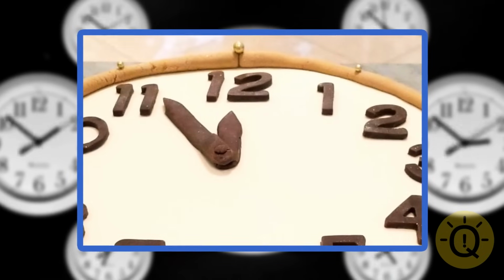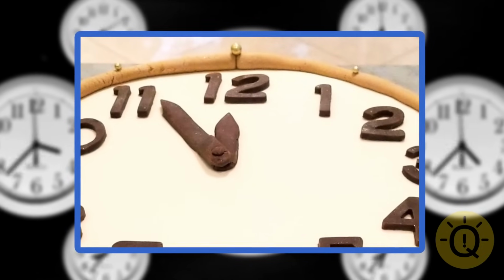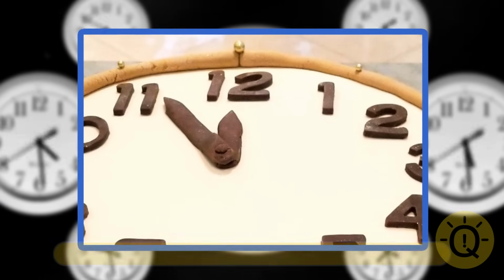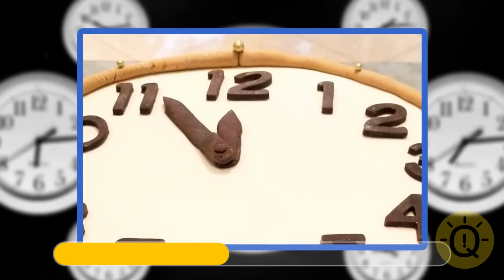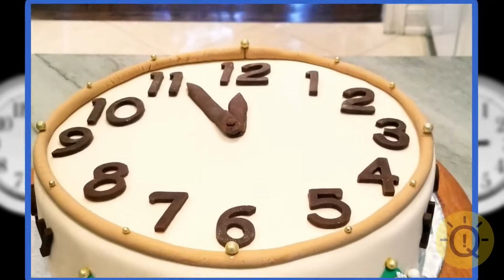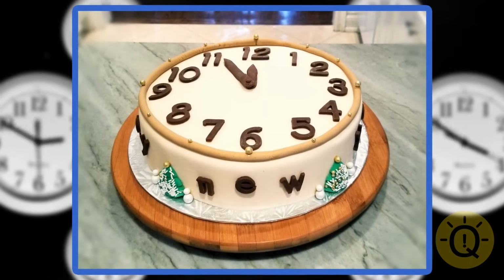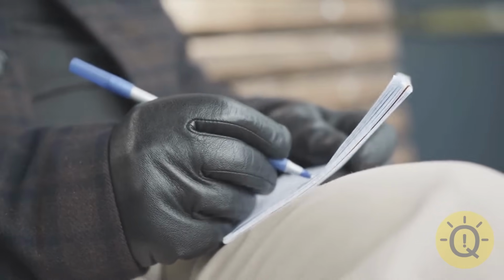Oh my God! And the last one, the toughest. Is it a clock or a cake? I mean, I'm almost sure it's a real clock, but you never know. It's a cake! Wow, this task has blown my mind. But back to our detective riddles.